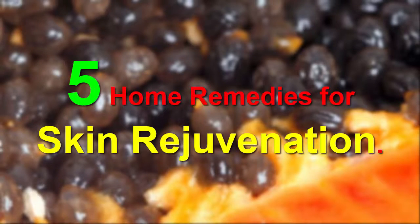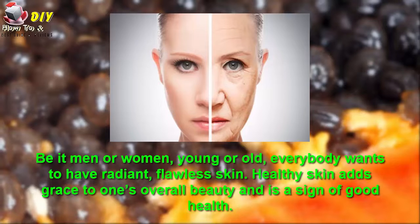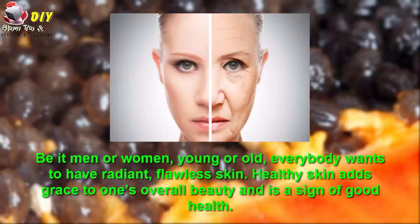5 home remedies for skin regeneration. But be it woman or man, young or old, everyone wants to be radiant. Flawless, healthy skin adds grace to one's overall beauty and is a sign of good health.